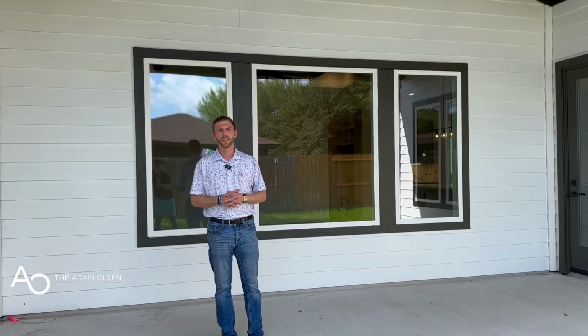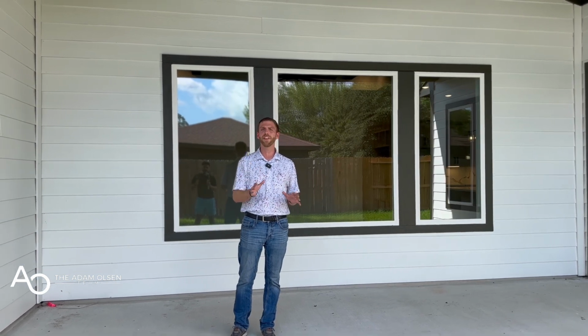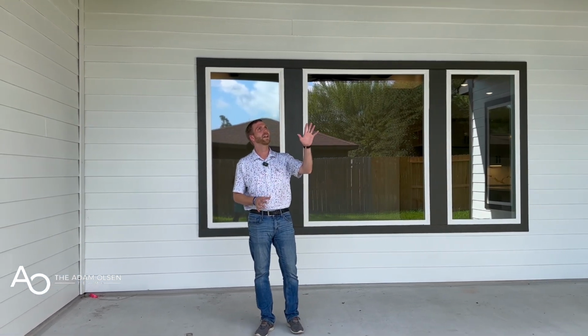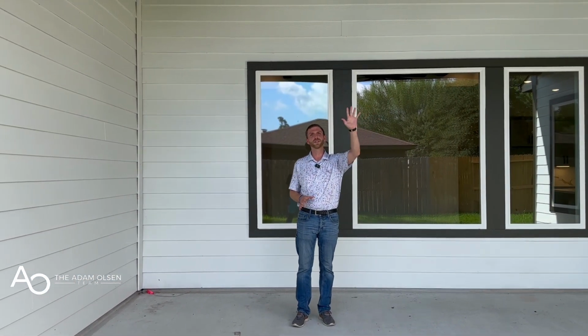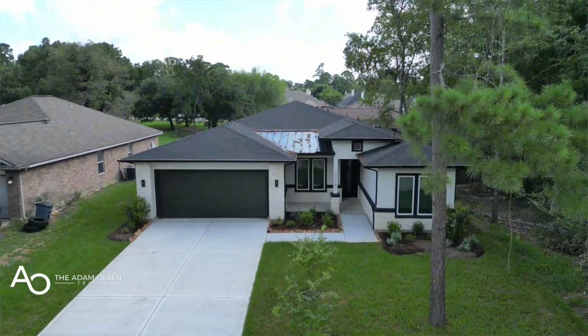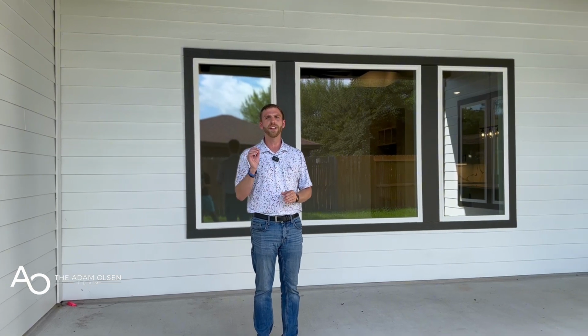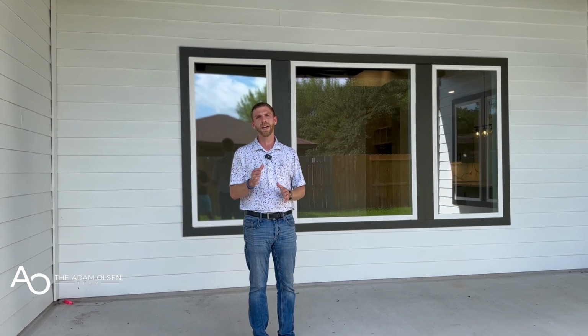Imagine an evening on your back patio enjoying company, family, and friends. The back patio is complete with this center cedar wood beam and offers expansive views of your backyard. This home features many upgrades throughout, featuring stainless steel appliances, painted wood cabinetry, 8-foot doors, and many, many upgrades.